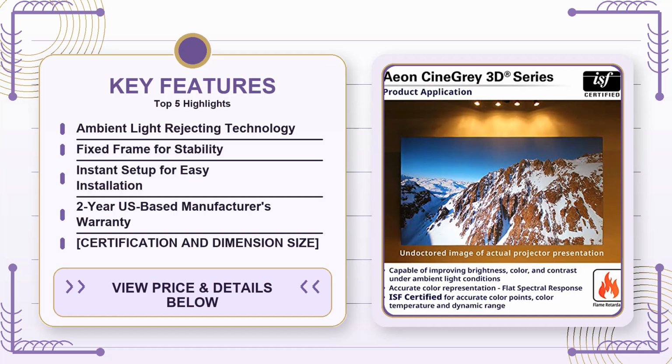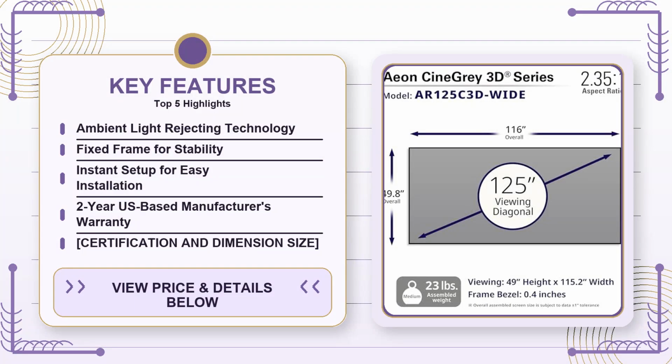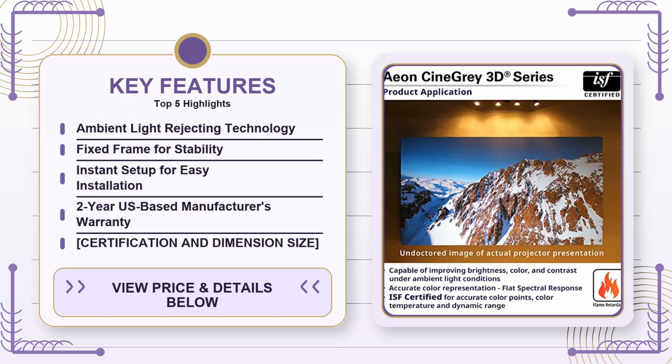First off, the Elite Screen's 125-inch CLR/ALR screen is marketed as an ambient light rejecting solution that lets you enjoy a bright image even when your room isn't a blackout. That promise sounds perfect for anyone who can't afford a dedicated media room, but the reality hinges on a few practical details.